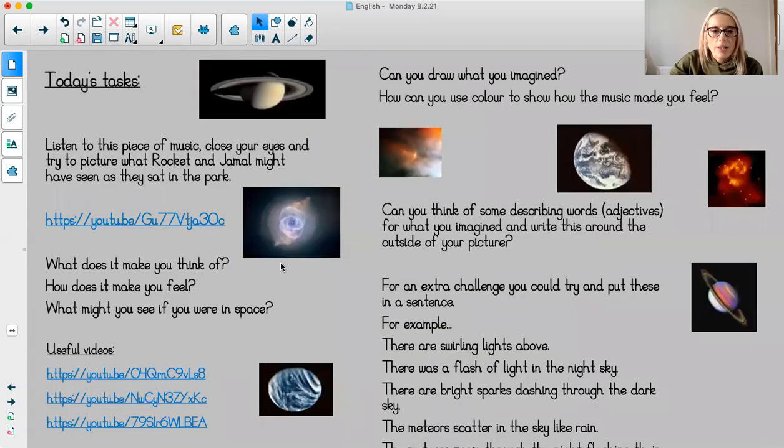Right, we've got a piece of music here, so the link will be in the Dojo. I'm going to see if you can get comfortable, close your eyes and play the music. It's about 7 minutes long, so don't worry if you don't want to listen to it all, but maybe about half just to calm down and listen to the music nice and calmly. And imagine space or what Jamal and Rocket might be looking at when they look up into the sky and see that light. What does it make you think of?